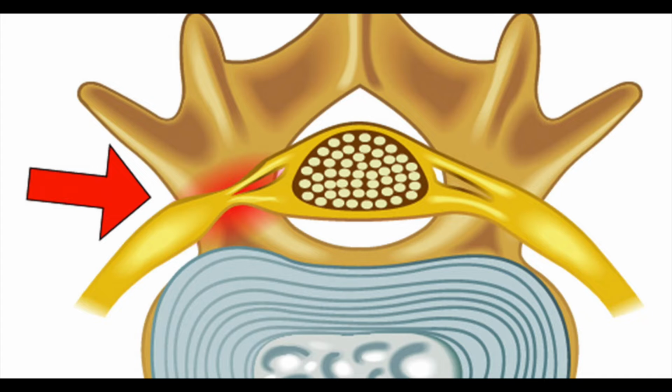So what happens with spinal stenosis is the space where the nerves exit out through your spine narrows. So if normally they're this big, with spinal stenosis, they can be reduced down. And what happens with that is it irritates the nerves that exit out through the spine and then can cause lower back pain or pain that radiates down your legs.